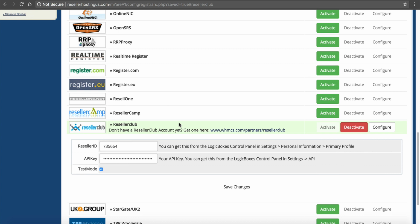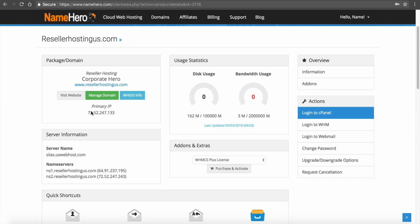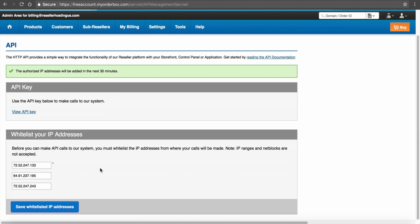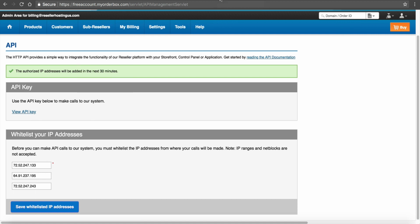Okay, so the first thing we need to do is whitelist our IP address. So if you see down here, before you can make API calls from your system, you must whitelist the IP addresses from where the calls will be made. So what we do is go back to our NameHero interface, client area, and grab a couple IPs. We want to grab this one, our primary IP, paste. And then we want to grab this one, copy it, paste it, and then this one. So all the IP addresses on this page, copy them over, paste them into here, and save whitelisted IP addresses. That's going to make sure that your reseller account is whitelisted to make API calls on your behalf. So now we're all set to make our calls. That's simple, but it is required, and you'll get errors if you don't do that.